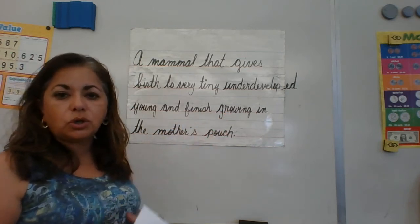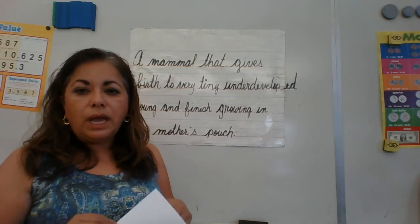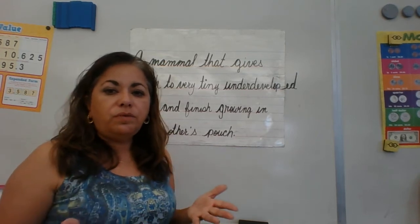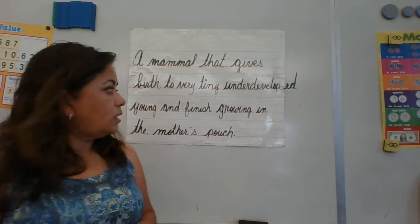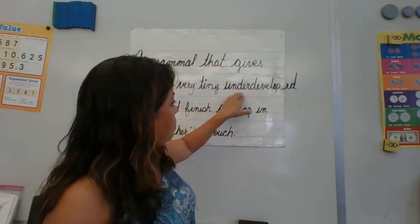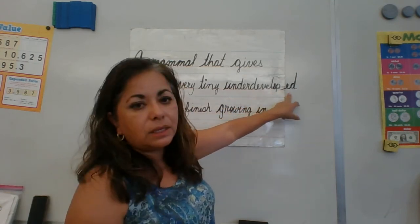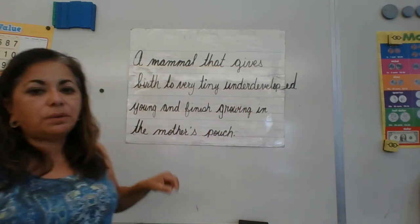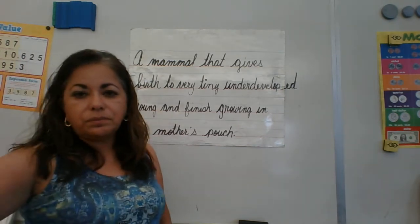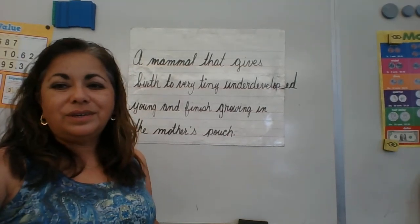The mom has a pouch on her belly. So after it's born, it crawls into the pouch and stays there until it gets much bigger and can start moving around and walking on its own and eating on its own. I couldn't fit the word in here, but this is underdeveloped with an ed at the end. I'm sorry about that, but go ahead and pause your video and write that for your answer. I promise you that there's only 2 long answers.